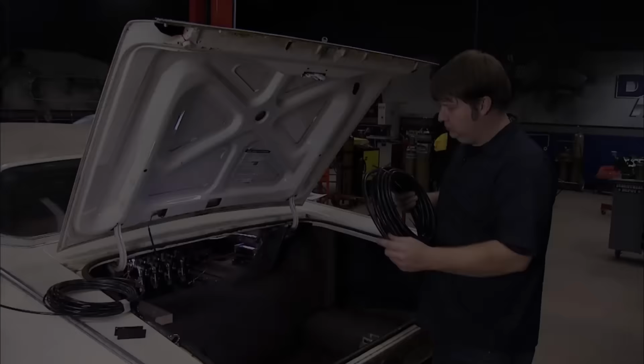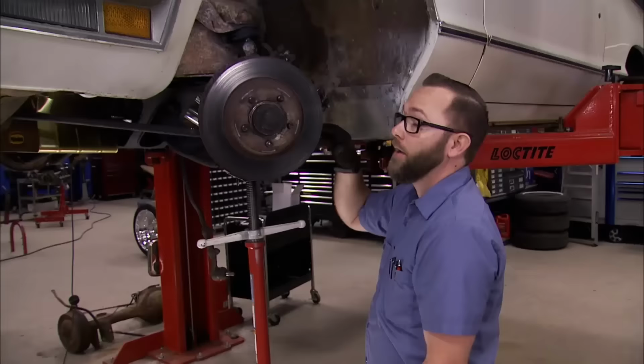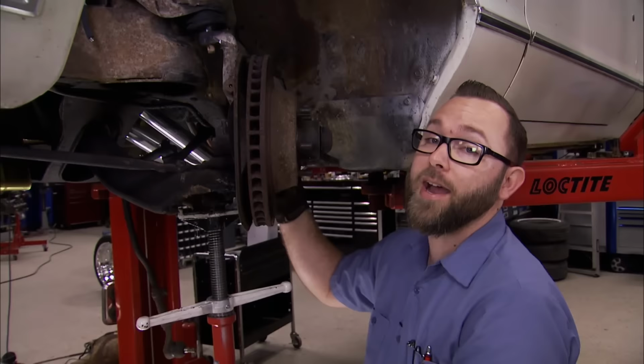Hey guys, while you were gone, we got our tank and our pump mounted here in the trunk. Now we're going to jump toward the front and get on it, and then we can move to getting this thing plumbed up. All right, so we've already done the other side, so we have a pretty good idea of what needs to be done here in the front to get our Mercury laid out on the ground. We've already removed the spring and shock, as well as the sway bar, the brake caliper, and the tie rod. So now it's time to get dirty.